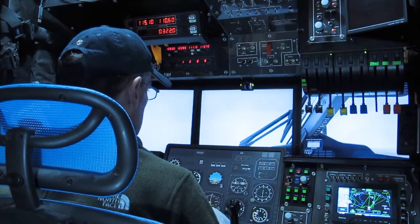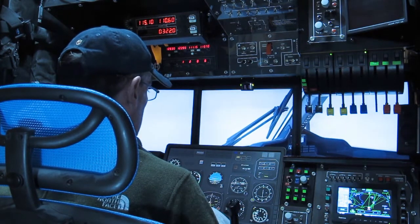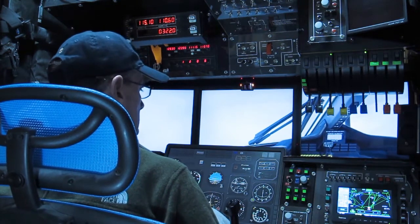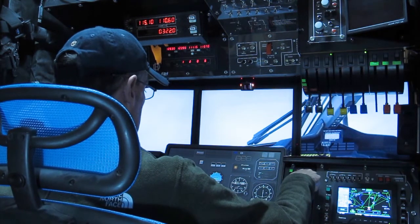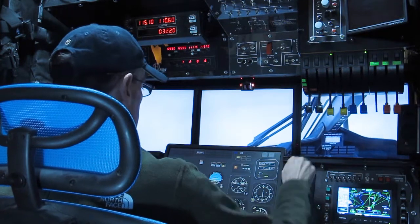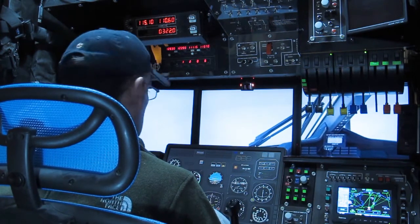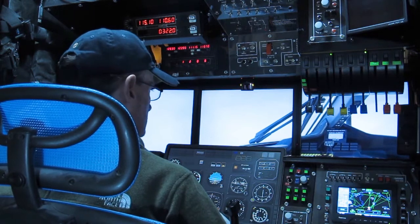Now en route and into that hold at Alkin, we want to be flying about 4,000 feet. I've decided, so I'm going to dial that in on the altitude alert. Put that in as a target. Pretty much in the clouds now.